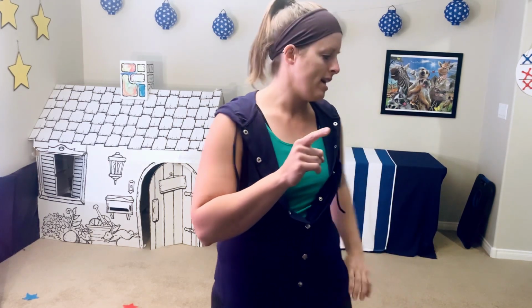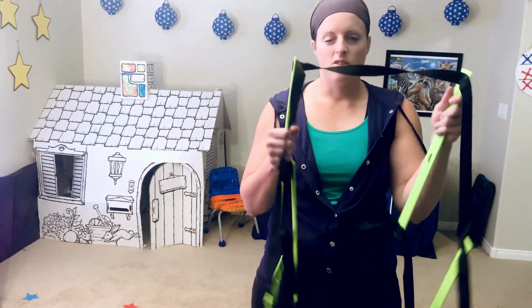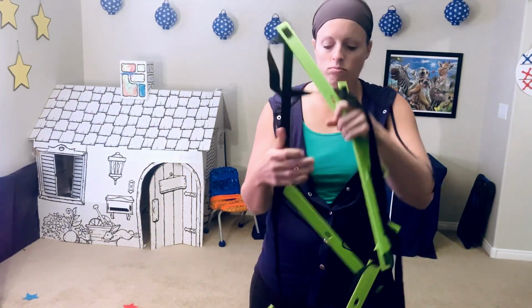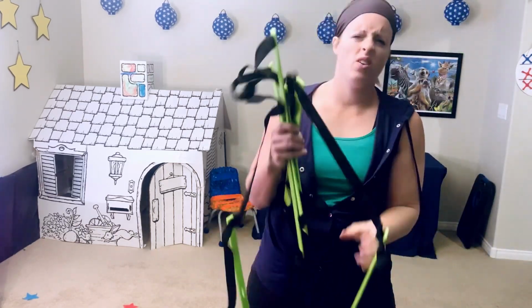Agility ladders. That is what this is called. There's a synonym for that, which means something that you can call it that means exact same thing. It can also be called a speed ladder. Have you ever called it anything else?